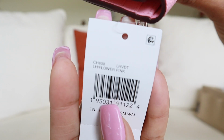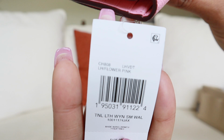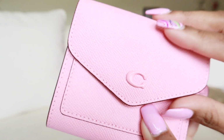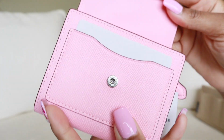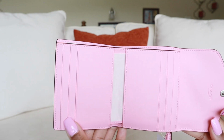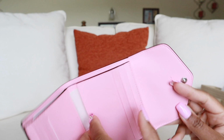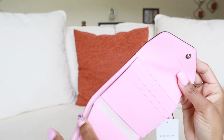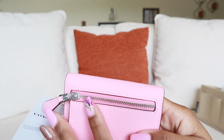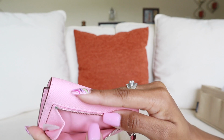Okay, so leather Wynn small wallet. So again, this is another Wynn wallet. It does have the Coach in the pink hardware. You've got your single pocket in the front. The inside is completely pink. Again, 6 card slots. You can always double up. It does open here. This pocket also opens, if no one knew that. And then of course it opens for your cash. And as you saw on the back, the silver hardware, you do have the zipper for you to put in your coins. So I thought she was too cute.